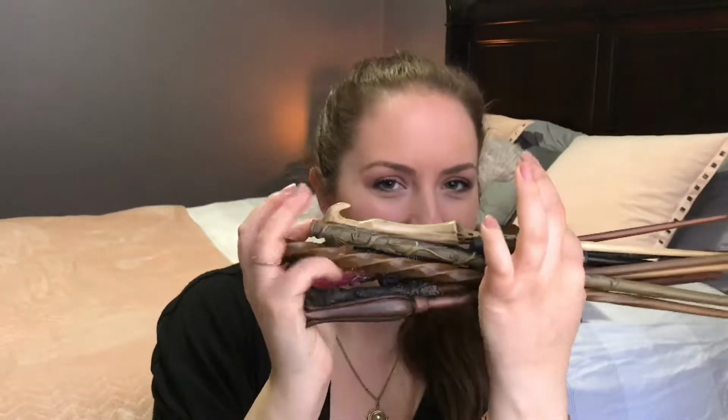Today we are going to be doing my wand collection. So this one's just my favorite at the moment just because it is so shiny and pink, but we will be getting into whose wand this is in a second, but we're just gonna quickly go through all of the wands that I have, as I do have just a little bit of a collection here.